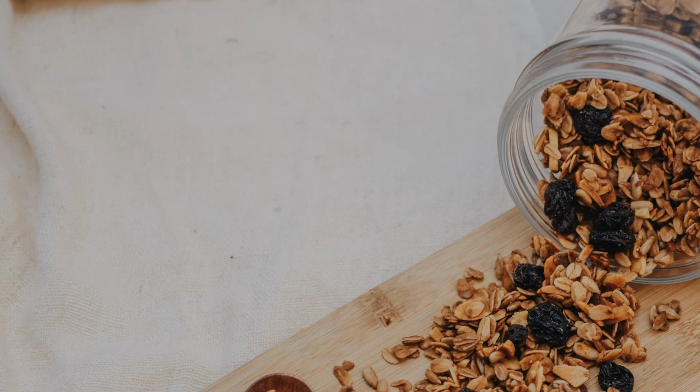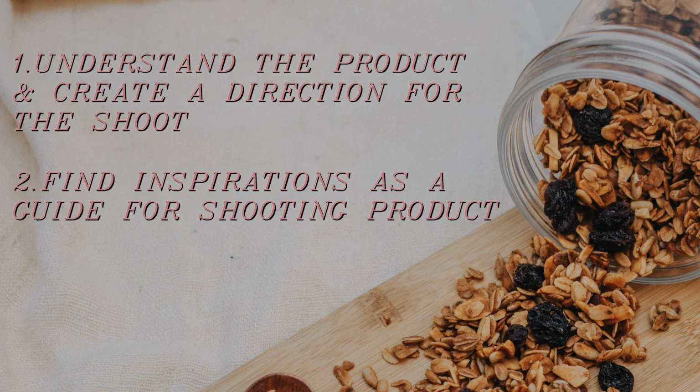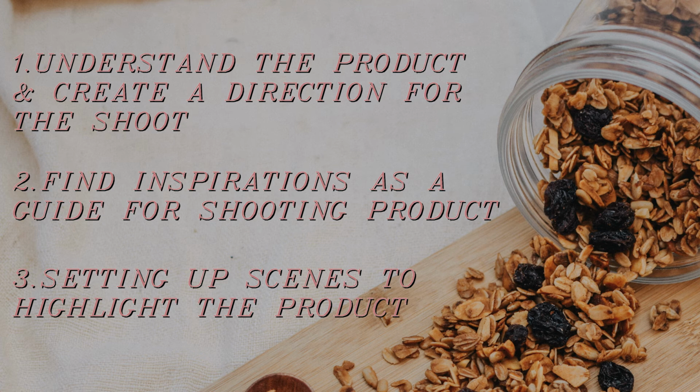So yeah, that's some of the tips, I guess. Some of apa yang aku dapat lah from my journey in exploring product photography. So to recap, the first important thing is to set a direction before any shoot. You have to understand what you want to go for, and korang kena faham lah apa yang korang cuba sampaikan dalam capturing the product. And next is to find inspirations based on the direction that you have decided. And the third one is setting up the scenes to convey the story, to convey the direction.